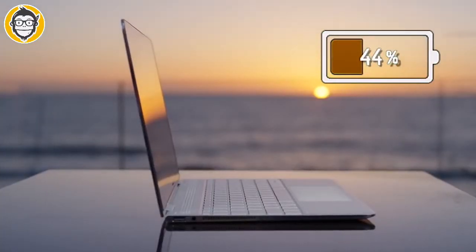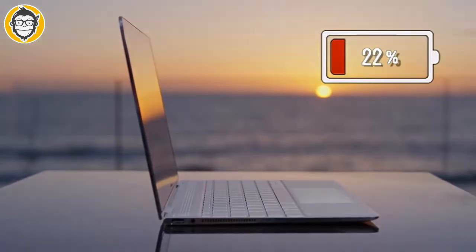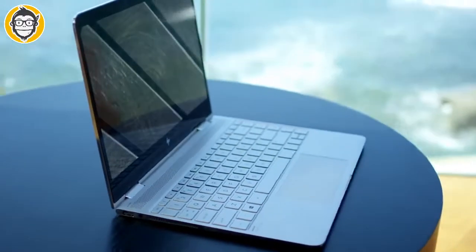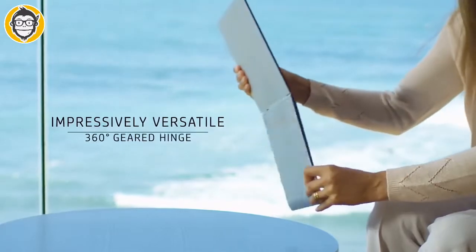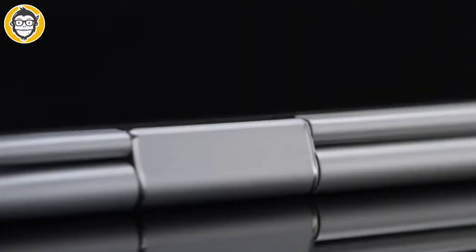That's the sort of battery life you'd expect to get out of a PC, not out of a laptop as capable as the X360. Honestly, if you're just looking for a really solid laptop, the HP Spectre X360 is a really great choice, and it's also got the convertible design too, so that's definitely a plus.